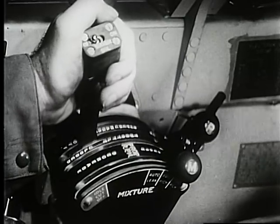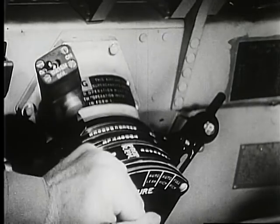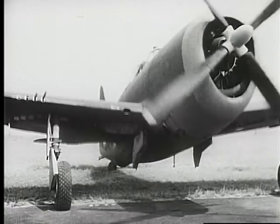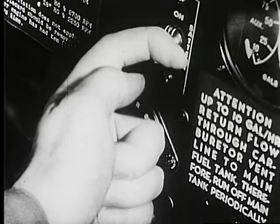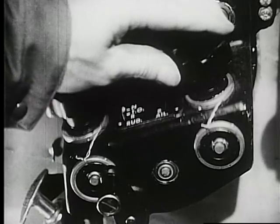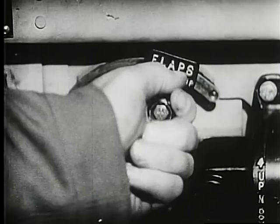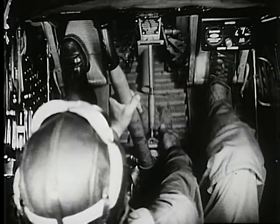Clear the engine, 1,000 RPM, and then mixture control to idle cutoff. When the propeller stops rotating, cut the mags. Battery off. Fuel selector off. Rudder and aileron trim tabs to neutral. Flaps down. Generator switch off. Flight controls locked.